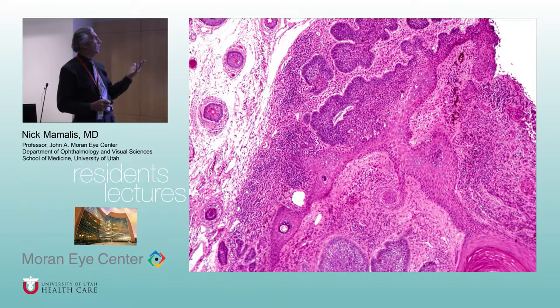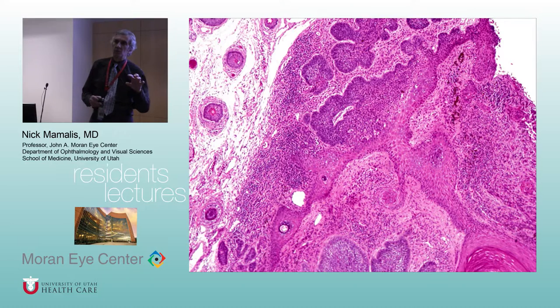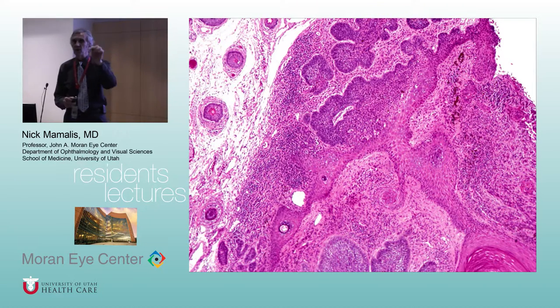Now, sometimes you can get different types of cell growth with the basal cell, because basal cells come from a little pluripotential cell that lives along the basal layer of the epithelium. And so not only can you get a basal cell, if you look right here, here's a basal cell. All right, Jason, what does this look like down here?